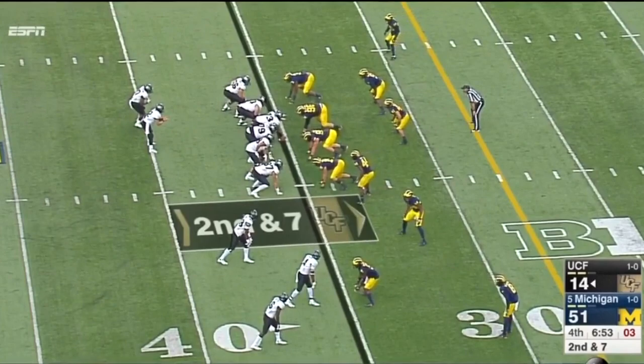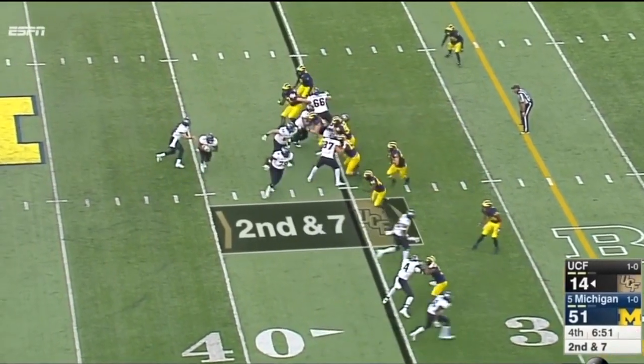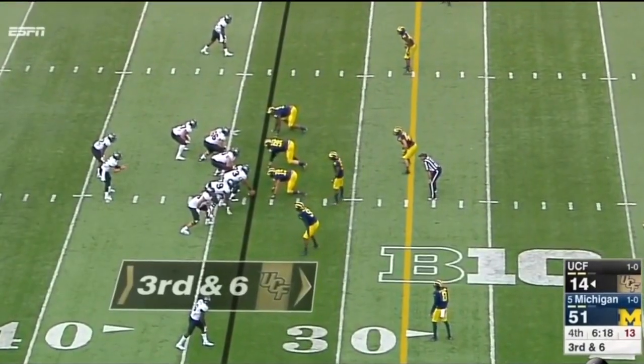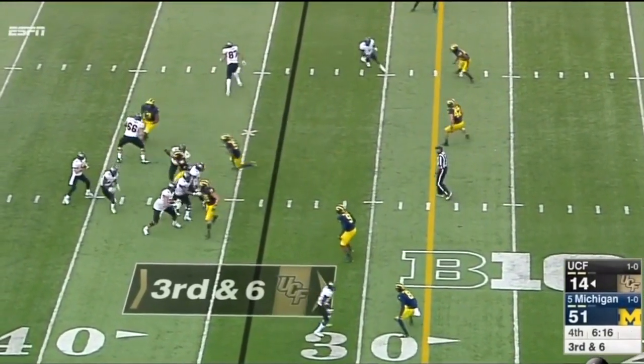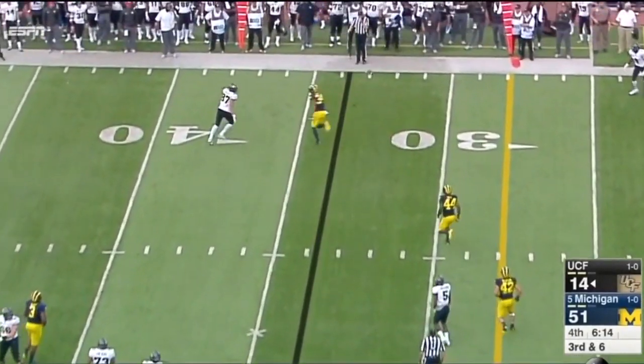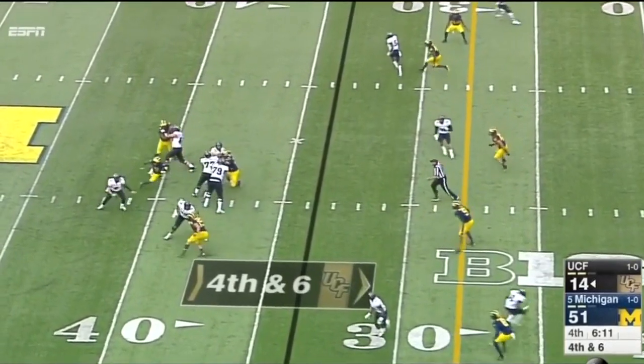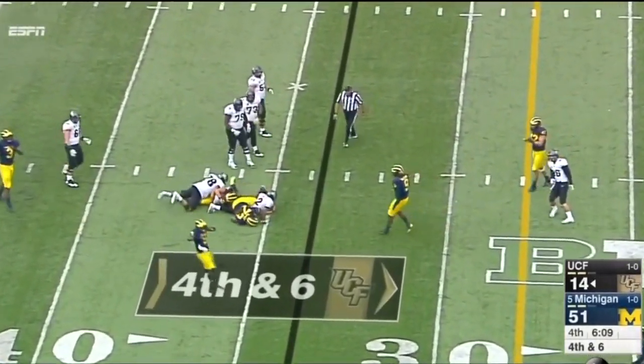Milking the clock like they have the 51-14 lead. Handoff to Wilson. Patty to throw. Nearly to the... Here's Patty on 4th and 6.